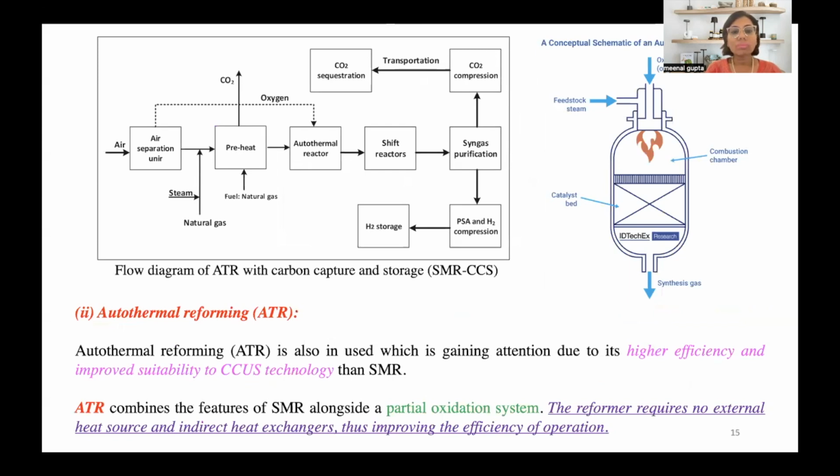Let's see the other one, which is the autothermal reforming process. This is also gaining a lot of attention nowadays because this technology has higher efficiency, and it is easier to embed CCUS technology here rather than in the methane reforming technique. This autothermal reforming technology combines all the features similar to steam methane reforming with a partial oxidation system. Also in this ATR, an external heat system, or a direct heat exchanger, is not required, and that's why its efficiency is really high.